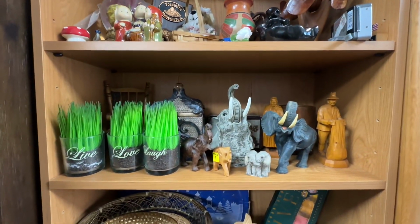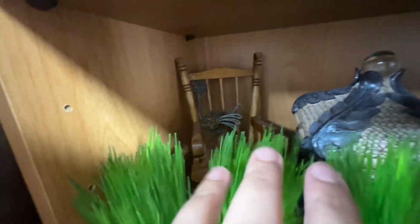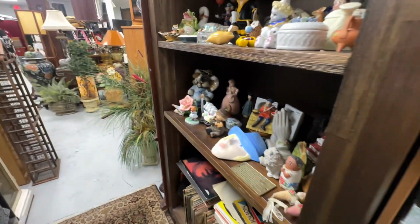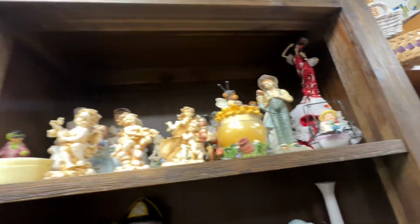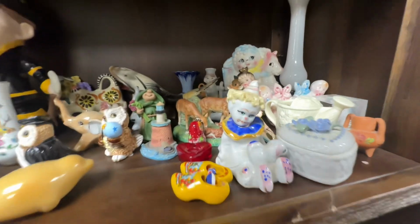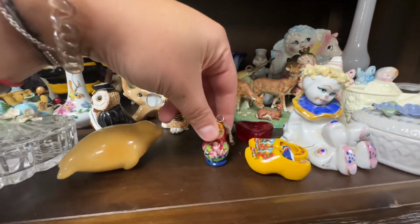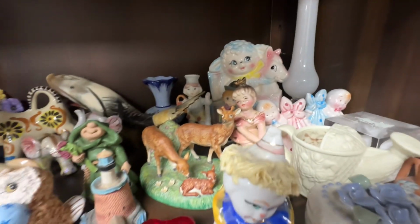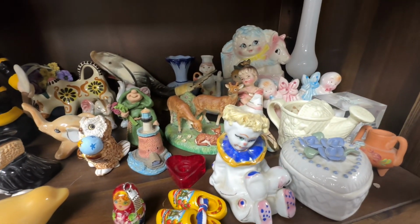There was a lot of knickknacks, a lot of elephants throughout the whole store. Look at that little rocking chair in the back. So cute. A lot of little knickknacks and figurines, but not quite my style. If that would have been a real little figurine by itself without the keychain, I totally would have gotten it. It was so cute and tiny.